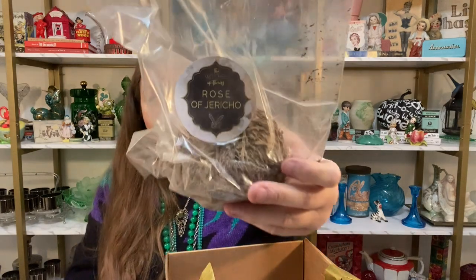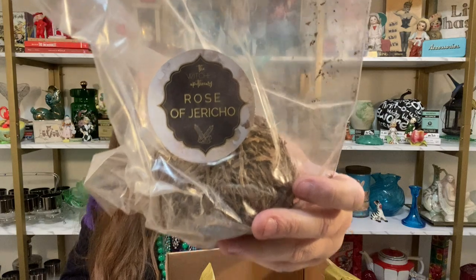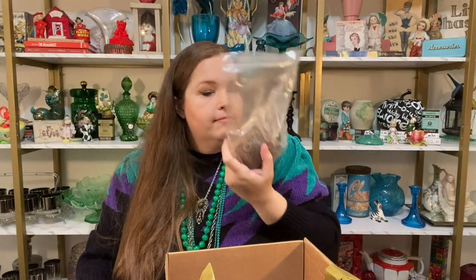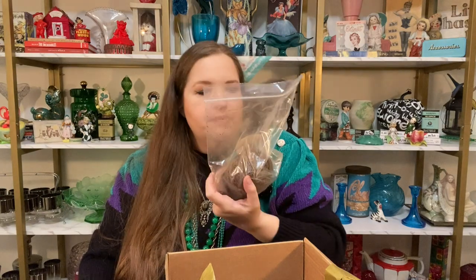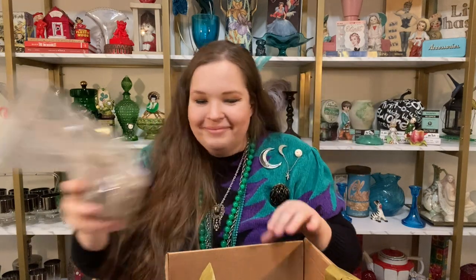It's called Rose of Jericho. Smells good. It smells a lot more earthy than a flower. I have no idea what this is. This is wild. I'm excited.